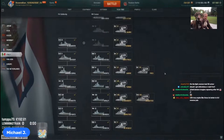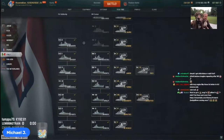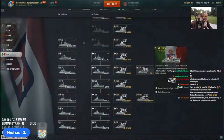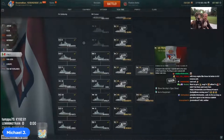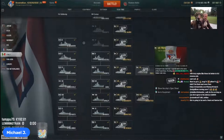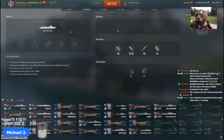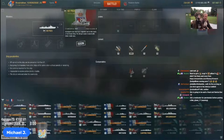The range is questionable. A lot of things are questionable, but the conceal is strong and the consumables in good hands might be powerful. But yeah, it seems like it's going to be a tough experience. R-25, a Gepard-class destroyer, originally built for the needs of the French Navy, the AA guns were replaced with Italian-made ones. Oh boy. Why would you do that? This is going to be such a feast and famine line. That's what I'm thinking as well.